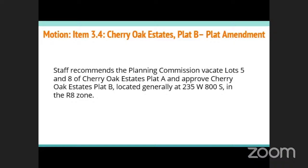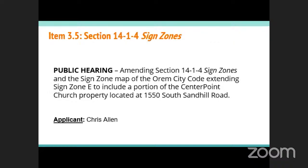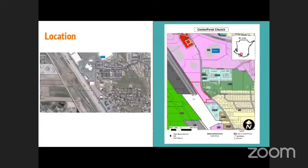Aye. Next item, Cheryl. All right, item 3.5 is amending the sign zone map and the sign zone code to extend sign zone E to include a portion of the Centerpoint Church property. This shows the location of that property between the I-15 and Sand Hill Road.